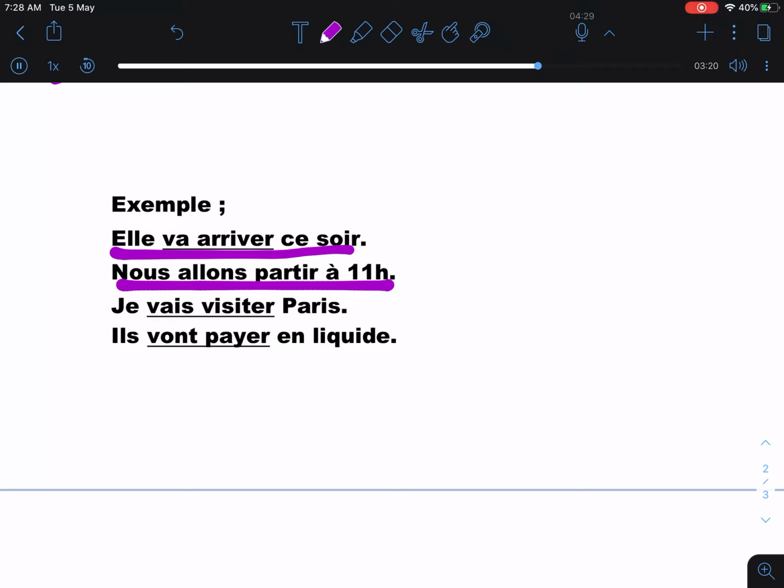Now, the third example is, je vais visiter Paris. Now, vais comes from the verb aller in the present tense. Then you have visiter, which is the infinitive of the verb. So, I am going to visit Paris. Going to, soon.